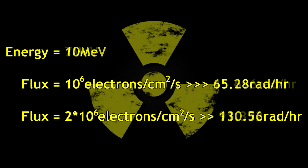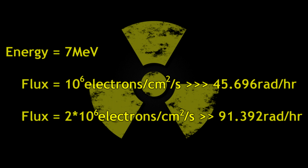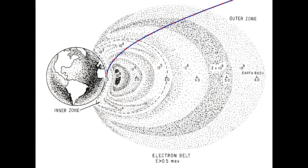For the sake of thoroughness, if we apply those calculations again for electrons with energies of, say, 7 MeV, we get about 46 rads per hour for the less intense region and 91 rads per hour for the most intense region. All that is left is to multiply these dose rates by the time allegedly spent in these two regions. Looking back to Brannig's graph, we see that the Apollo 11 capsule allegedly spent 40 minutes in the less intense region and 20 minutes in the most intense region.